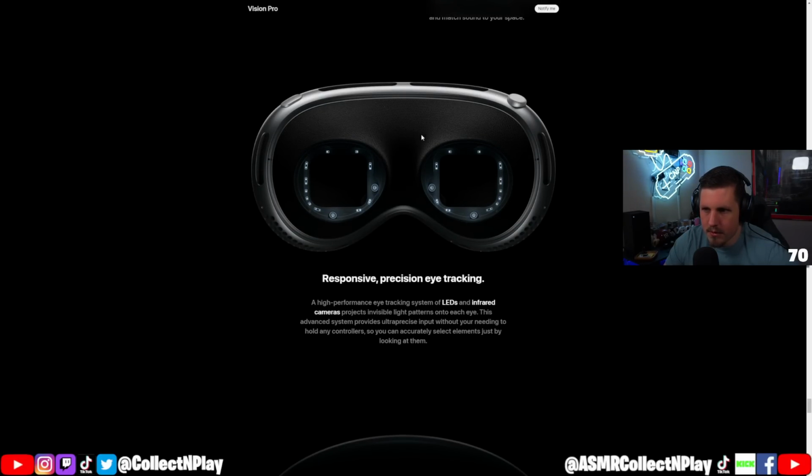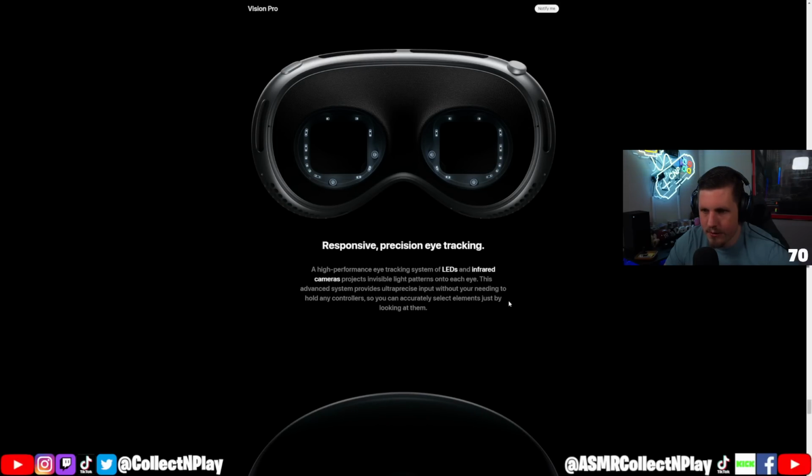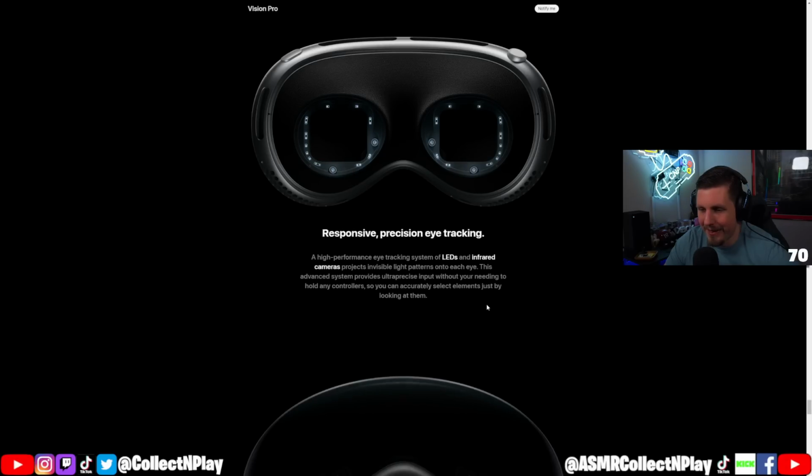Responsive precision eye tracking. I'm assuming this part is covered, but a high performance eye tracking system of LEDs and infrared cameras projects invisible light patterns onto each eye. This advanced system provides ultra precise input without your needing to hold any controllers, so that you can accurately select elements just by looking at them.